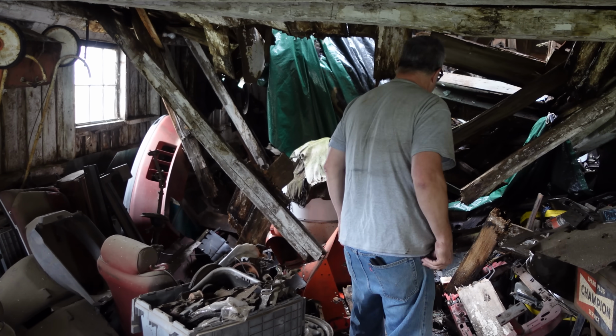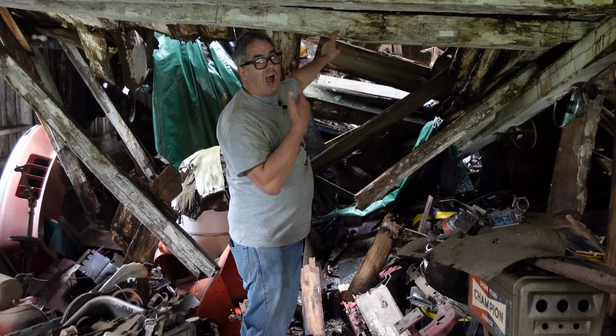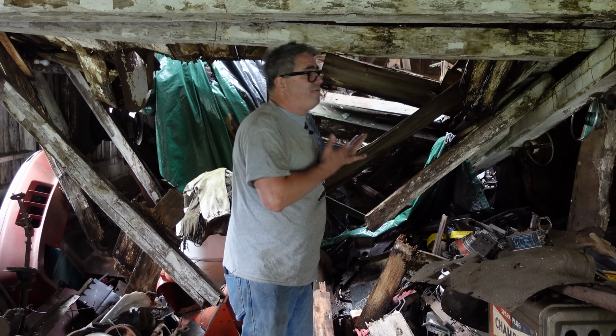Now, one thing about old barns, you know, sometimes you got to watch your noggin. You don't want to be walking under stuff like that, so we'll stay right here.